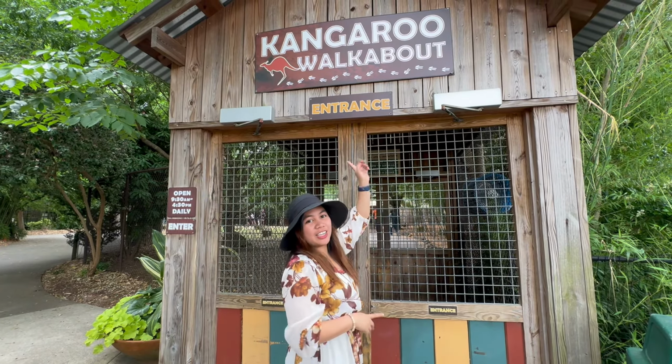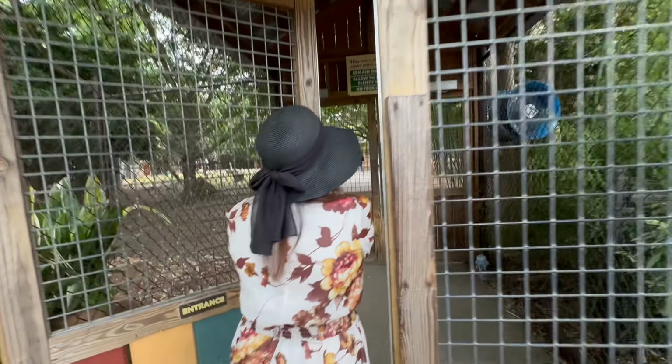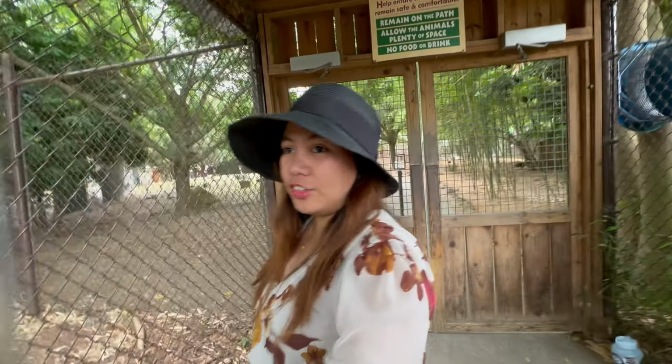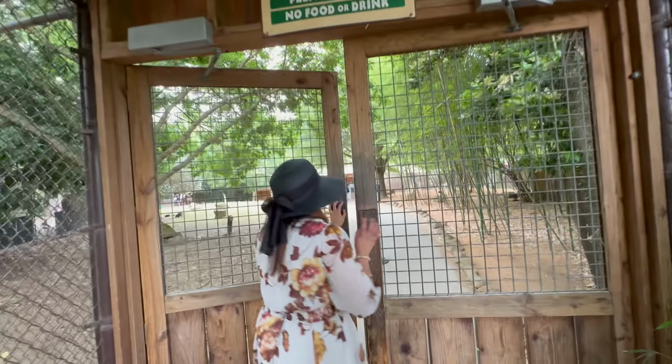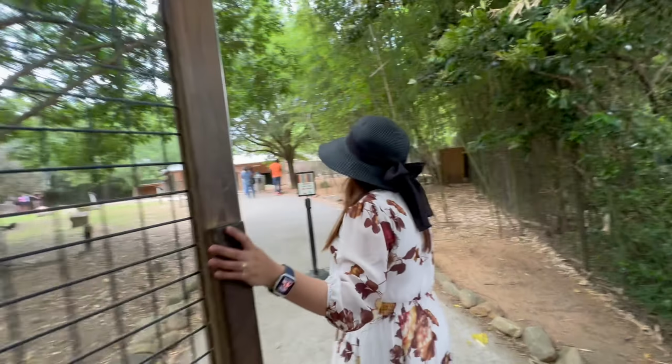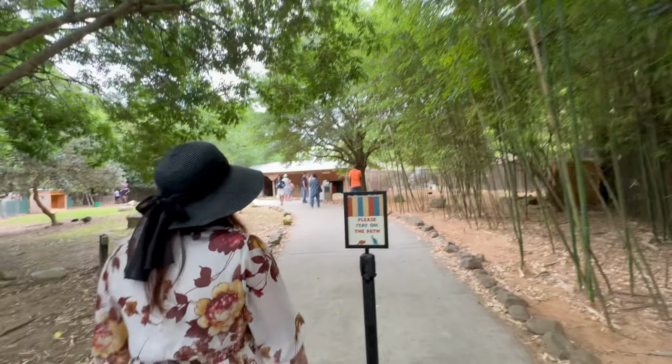Hi, we're now in the Thunder Walkabout Complex. So, at the entrance, no food or drink is allowed here, I think because they can smell it. So you can see a lot of bamboo, so it's really good. You see on the top?